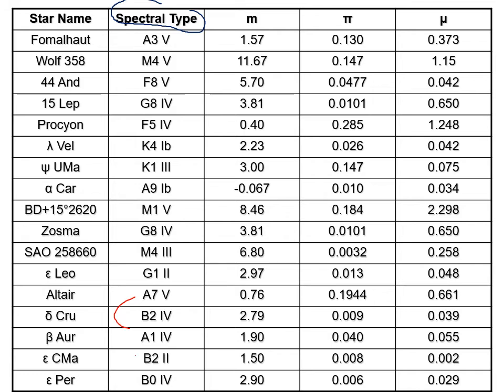There's one right here, there's two right there. So which of those B's is the hottest? That's going to be B0. So that's the hottest star on that list. And so that would be the star Epsilon Persei.